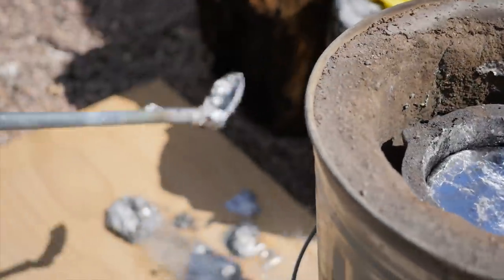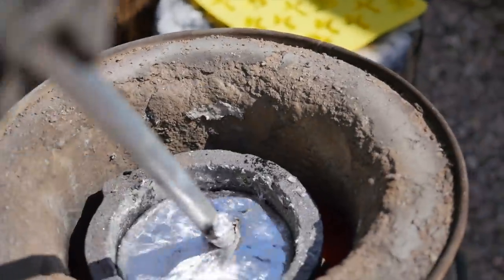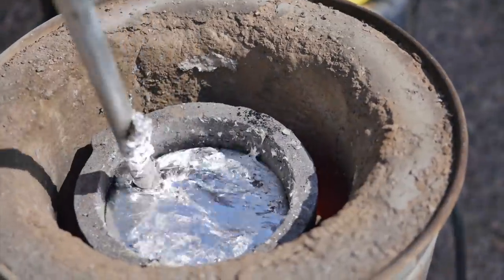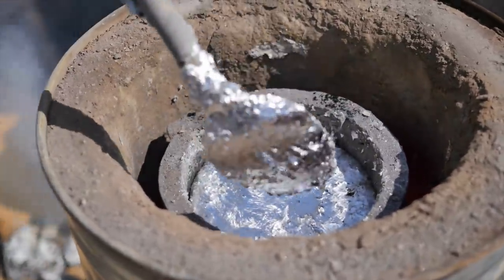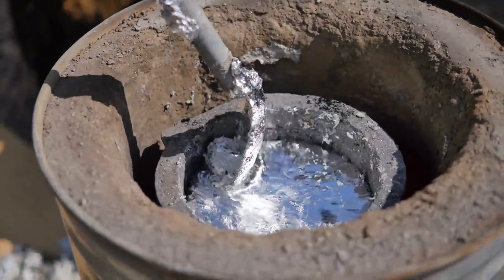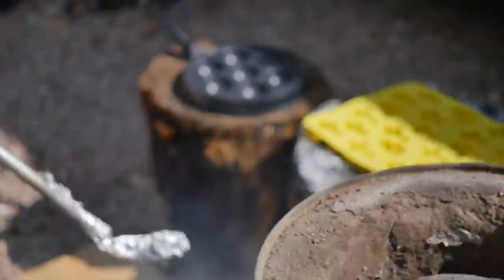Stuff off, or the slag off. Gotta give it a nice stir down there. Just pick up anything else that might be hanging out down below. And just lightly skim the very top again. There you go. Now you have nice, clean, pure aluminum.